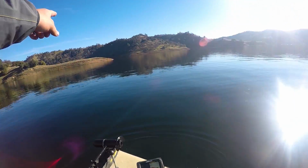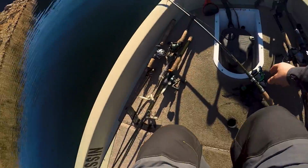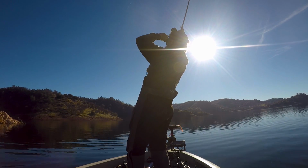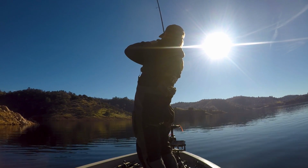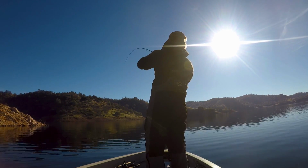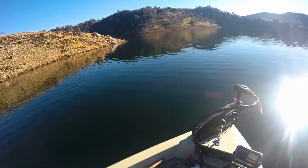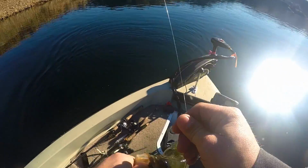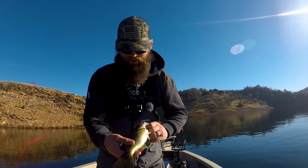So gonna go to this next point right over here and see if we can't catch another fish. Fish might have my... Yep. And he's wrapped around a tree down there too. Got him out. He's just a small guy. Just a little guy. First largey, he's a rat though. Get him back in the water.